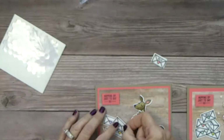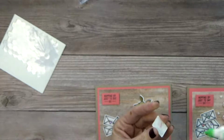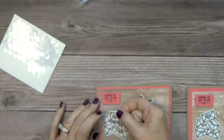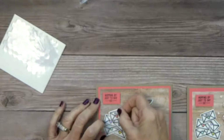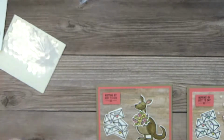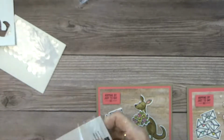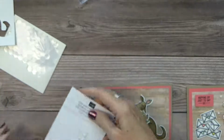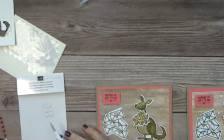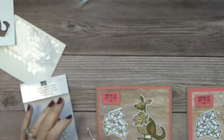Okay. And now I'm going to cover up that hello because it doesn't need to be there. And then I'm just going to glue this one on as well. And I'm going to go right in here for it. The last thing I'm going to do to it, and I won't do the inside, but I'll show you the inside that I will end up doing. It's pretty easy. Really easy, actually. Nothing to it. But I really like what I did with it.